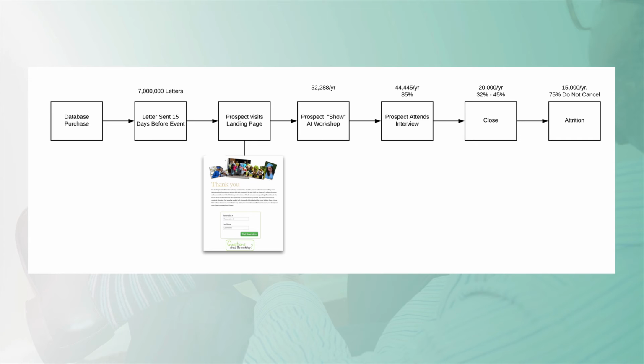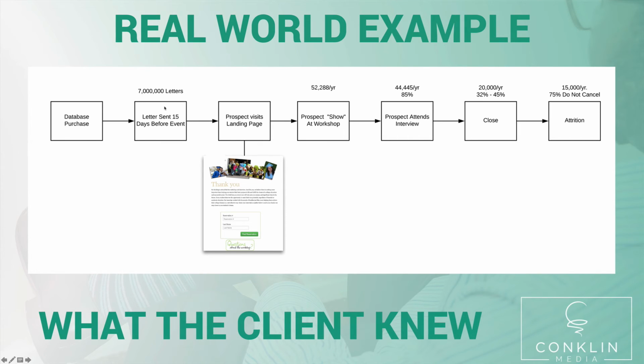So, very long story short, this process basically meant that if they buy 7 million letters and send them out, they're going to generate approximately $10.2 million in revenue. Now, we did this really awesome thing with them, and we do this with companies all the time, where we'll actually go to their business and sit down with them for a few days and specifically go over exactly what we would do if we ran their company.